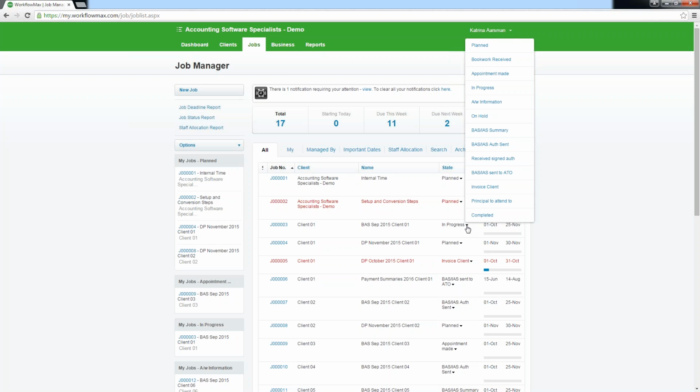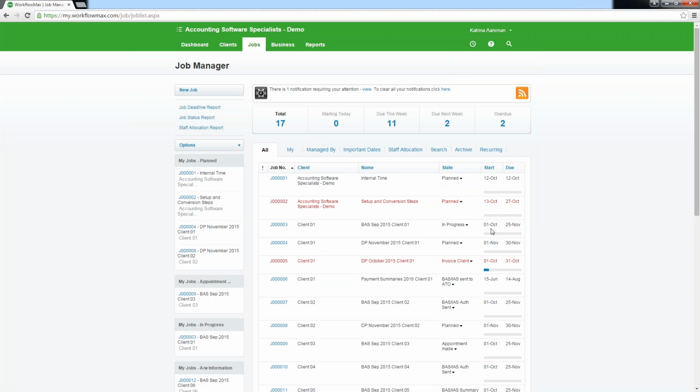This is where we can allocate the state of the job as it passes through your workflow. So this is from Deb's BAS schedule. So you've got BAS summary, authority sent, it's signed, sent to the ATO, etc. So we'll look at that a bit more. It just makes it so much easier when we want to report on what's still to be done and what's been lodged, etc. So we'll talk a little bit more about that as we go along tonight as well. And then obviously the dates, the start date and the due date of the jobs.